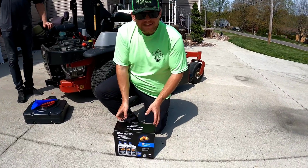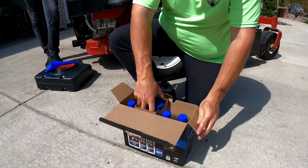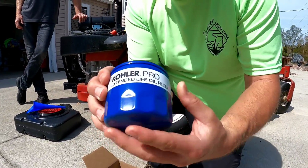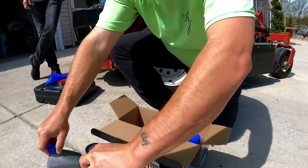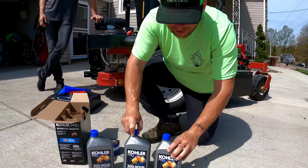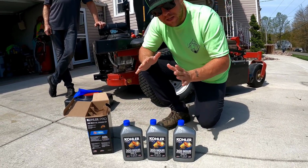So let's open up this kit and see exactly what's inside, guys. If you notice, this filter is blue. That's going to show you that this filter is different than the other filter. And it comes with 3 quarts of oil. Now, you're going to want to check your oil level as you're adding it back in, because it may not take 3 full quarts. So just want to hit that full level on your dipstick.